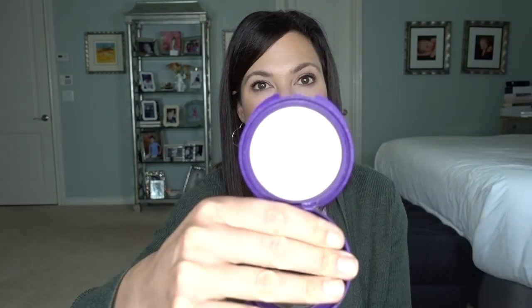If you don't want to dish out the money for the Hourglass powder, a powder that I have been loving from the drugstore that will do the same thing is this CoverGirl Advanced Radiance powder. It just comes in a compact like this. This is actually what I'm wearing on my skin today. This is what I use to set my foundation, and I love it. It doesn't add a lot of coverage, but it does set your face, and it does add a tiny bit of radiance so that you look healthy.